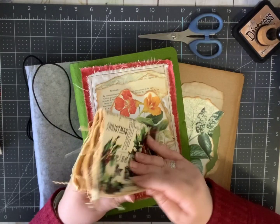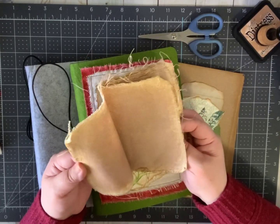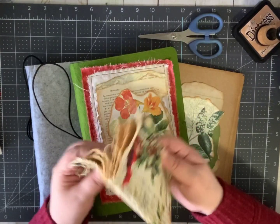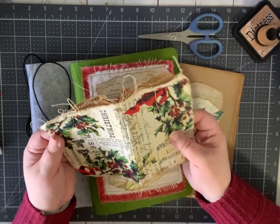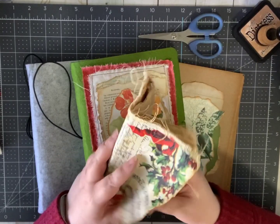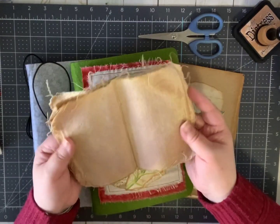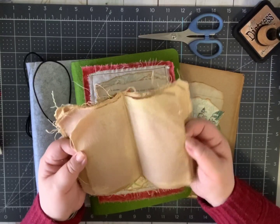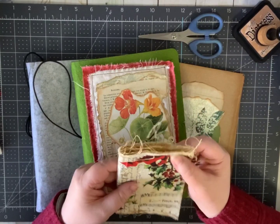And so I started working on this fabric journal, and you can see all I've gotten done is I've decoupaged the cover and aged the inside, but I haven't done anything more than that. So that's on my desk and is something hovering there.